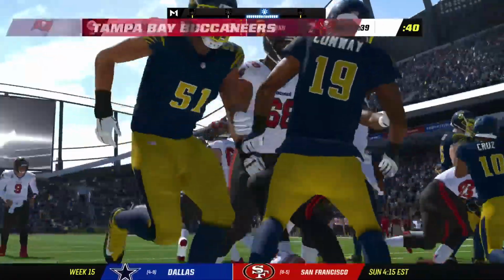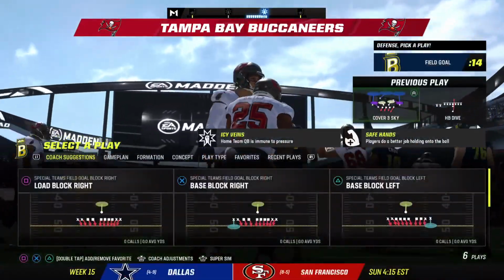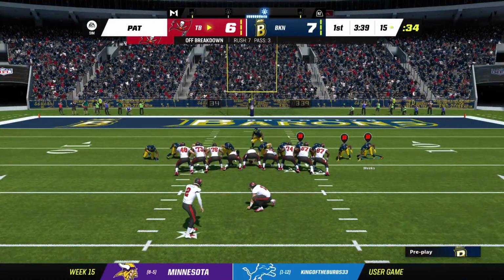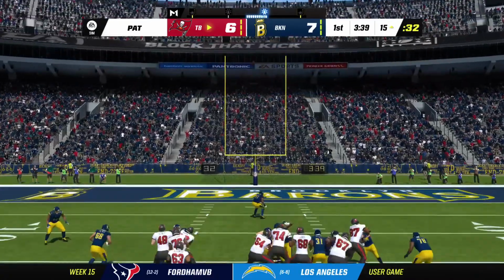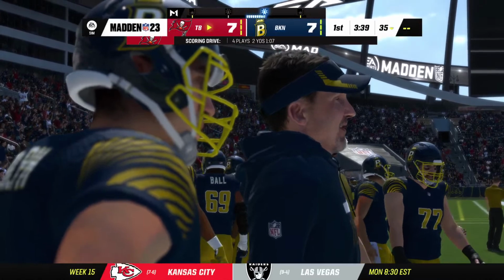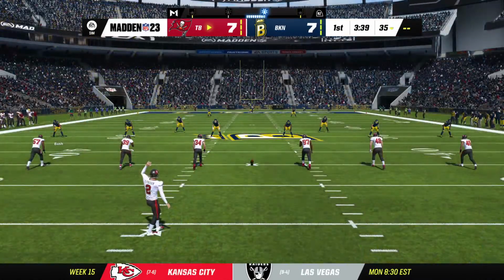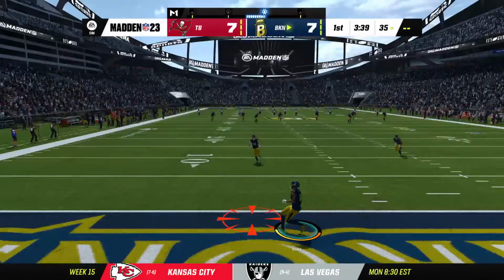And he'll take it into the end zone. Touchdown, Tampa Bay. A great play there. His 16th rushing touchdown on the year. And the Bucs' decision to go for it pays off with 6 points. Extra point by McPherson, up and good. And we are tied at 7. So all even at 7 now as they kick it away.